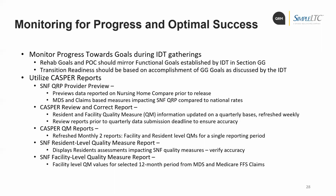Sending a resident home before they've met their goals is not only potentially unsafe, but could have negative financial and quality impacts for the facility through the SNF claims-based measures.